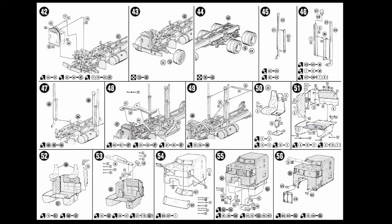And moving over to step number 42, we continue to put the radiator in, and it looks like we're putting the tires on, the front and the back. And it looks like more exhaust, the stacks.